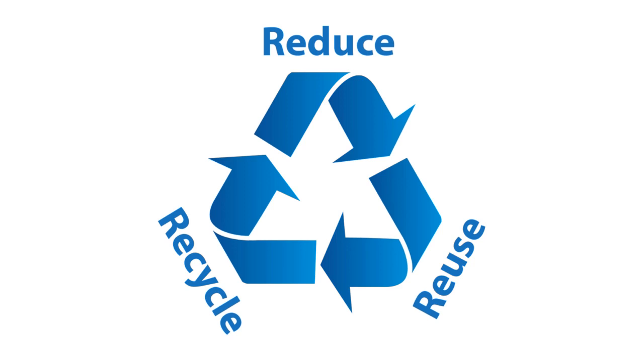So, how many of you have seen this symbol before? I'm sure all of you have seen it somewhere, either on a recycle bin, your recycling cart, recycle trucks, billboards. That's our recycle symbol, and that can tell you if you can recycle something or if it's been recycled in the past. And those three words around the recycle symbol, those are our three R's. The three R's are very important because they can help make sure that we keep our environment safe, clean, and help make San Antonio beautiful.